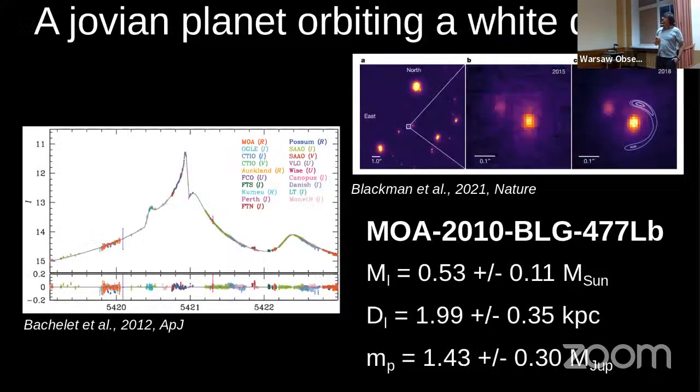For this reason, and since we don't need to measure light coming from the lens itself, we can find an interesting system difficult to detect with other methods. Here is an example, MOA 2010 477, which is an event I published during my PhD. We can see that the light curve shows various anomalous features, which is due to a binary lens made of one Jupiter-mass planet around a 0.5 solar mass host. But at the time of the original study, we were not able to conclude about the nature of the host.